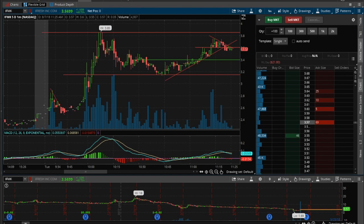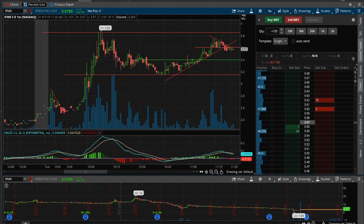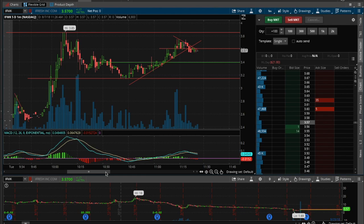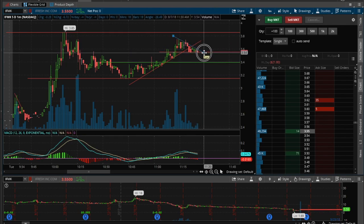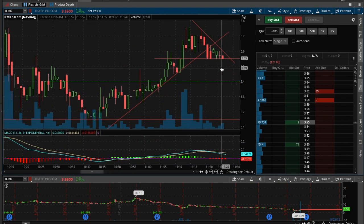I'll keep this one kind of tight. This is interesting right here. This is a squeeze if I've never seen one before. It's a battle between the sellers and the buyers. And then readjust this real quick. See, there's the flag right there.